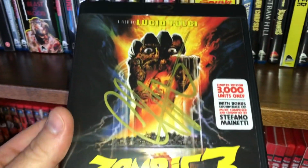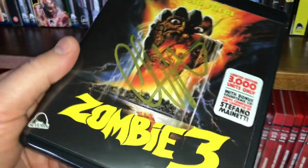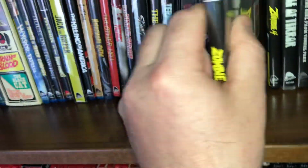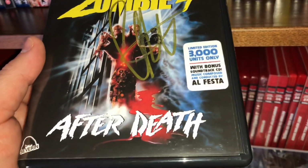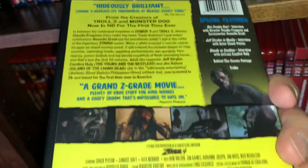Next one is Zombie 3, limited to 3,000 units. Comes with a bonus CD soundtrack, and it is signed by Claudio Fragasso in gold Sharpie. A beautiful piece right there. Glad to have that. And the same thing here with Zombie 4. It's limited to 3,000 with a bonus CD soundtrack and signed in gold Sharpie by Mr. Fragasso.